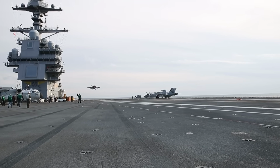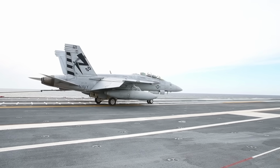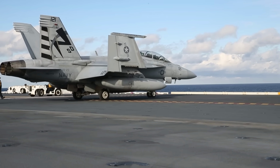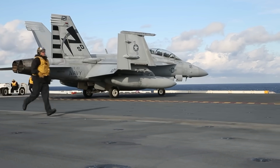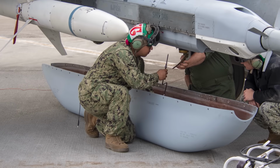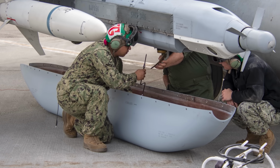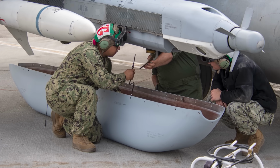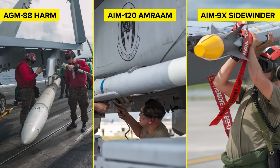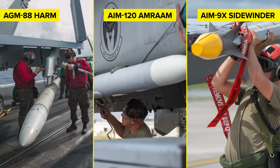The Growler is a carrier-based electronic warfare aircraft and is actually a specialized version of the two-seater Boeing F/A-18F Super Hornet. It's capable of disrupting, deceiving, or denying a broad range of military electronic systems, including Iran's radars and communications. It does this utilizing its advanced EW systems, including the ALQ-99 low and high-band jamming pods, which provide enhanced situational awareness and networking capabilities. The Growler can carry a variety of weapons, including AGM-88 anti-radiation missiles, AIM-120 air-to-air missiles, and AIM-9X Sidewinder short-range air-to-air missiles.